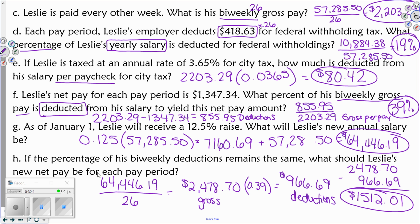What was his bring home before? Did we have his net pay in there at some point? Did we ever calculate that? Yeah. Net pay, they had told you originally was $13.47. So now he's going to bring home $15.12 every 2 weeks. So that's good. Bringing home a lot more every 2 weeks then.